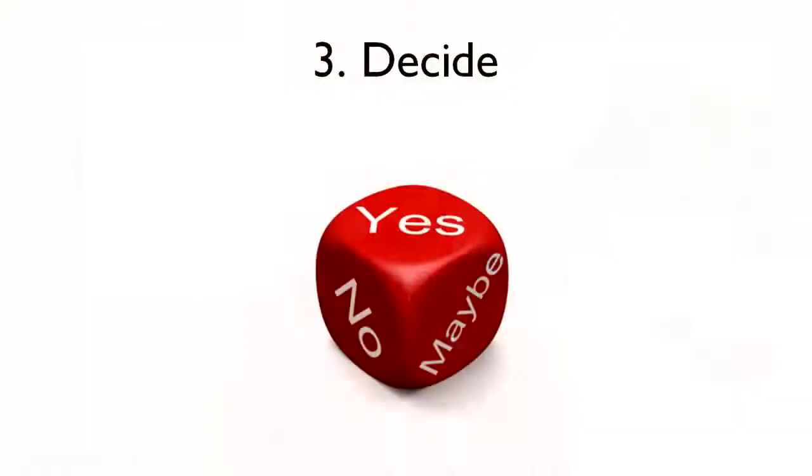And finally, the third step of the sorting process is to decide what to do with the tagged items. Again, in the next module, I'll offer some suggestions as to how you might actually be able to clear some things out while also helping others. And that's really all there is to the sorting process.